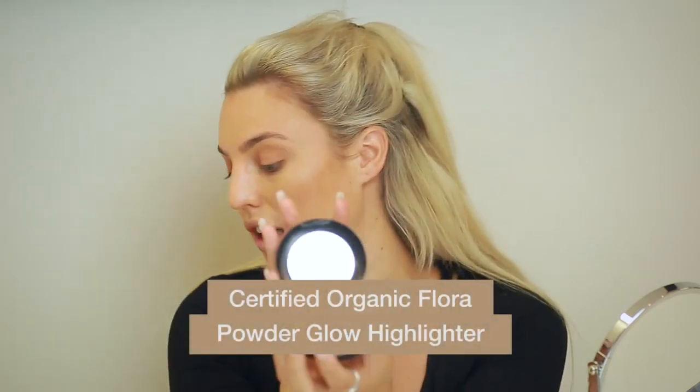Now this is the highlighter. I always overkill the highlighter way too much. People always tell me to back off, so use wisely.